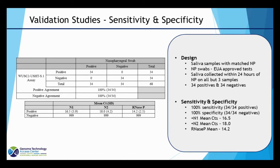The mean CTs for N1 generally run around 16.5 in these patients. Remember, these are symptomatic patients. And N2 seems to average around 18. It's been known for some time that N2 seems to be a little less sensitive in terms of the CTs at which it's detected than N1 with these CDC primers. And RNase-P mean, which is basically just your human endogenous control, comes in at about 14.